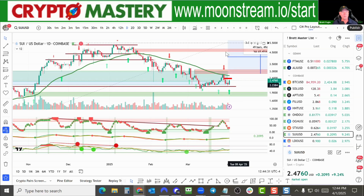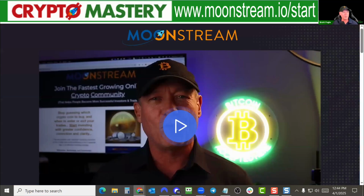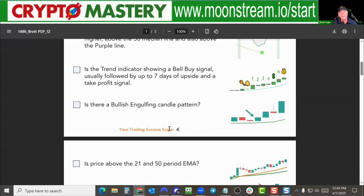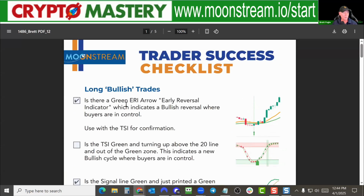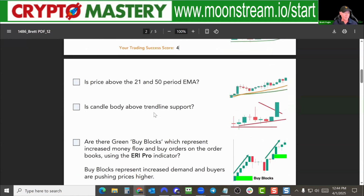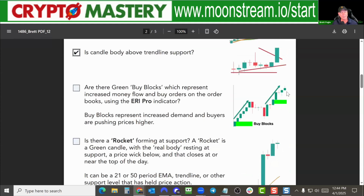If you have 2 or 3 on the trade success score, where did that thing go here? Here it is. So here we have a trade success score of 4. I think we were talking about Solana there. ERI check. No TSI yet, but there was a green signal line, RSI Pro, bullish divergence. Hey, at 2 or 3, I start getting into that trade and start adding to that trade when we're getting above moving averages, breaking trend line resistance. And if we see these money flow blocks as part of the ERI Pro.